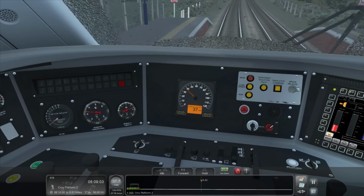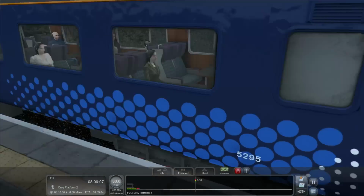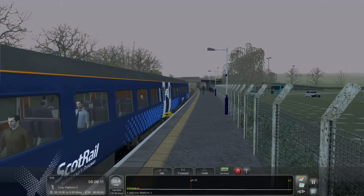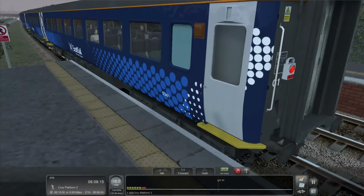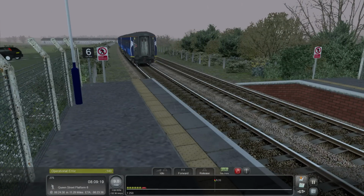One coach. Just one coach. Come on. I know I'm terrible. You can all scream at me in the comments if you desired. I can't stop you. I can ban you if you get too rude, but I can't stop you. Right, there we go. Bugger. Right, okay. Yep. Release the brakes. Notch 8. Well, it's notch 6 here. Let's not pull away too fast.